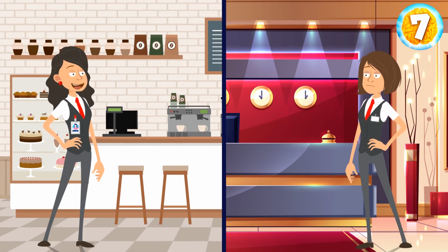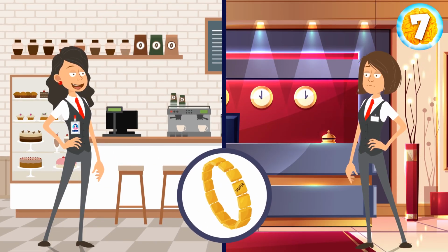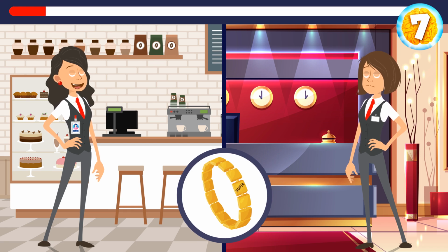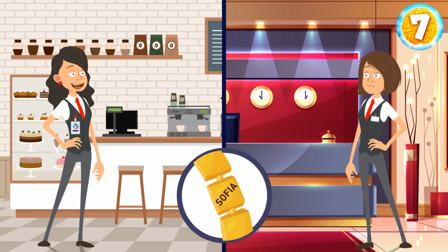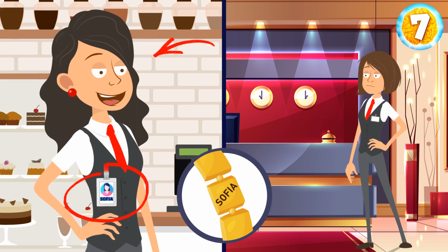Two more people. Any guesses who the owner of this bracelet is? The bracelet has a name engraved on it, Sophia. This girl on the left has a name tag with the same name, so it must be her bracelet.